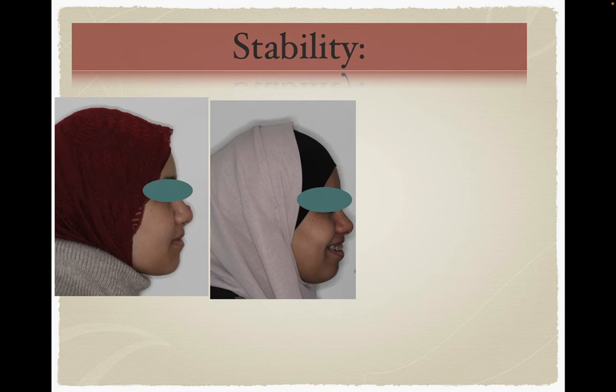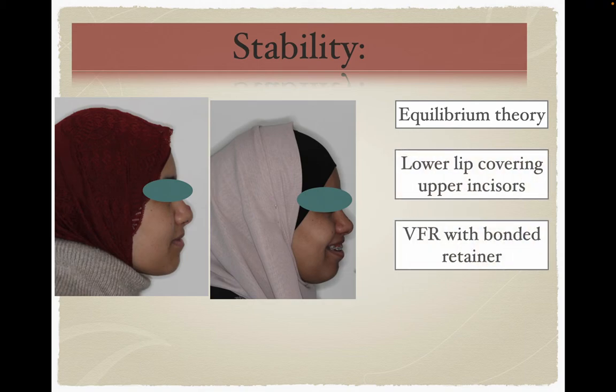So stability. Once we finish treatment, how stable are our results? First thing, equilibrium theory. Remember from the etiology we said that the tongue is stronger than the lips in this patient, so the tongue is pushing the incisors forward. Now when you do a treatment for these patients, you're extracting the teeth and then you're retracting everything posteriorly. So you are kind of moving the teeth into the tongue space. Moving the teeth into tongue space means that the tongue will push the teeth again anteriorly, which will result in more space opening and more proclination. So it's fairly unstable. That's what I'm trying to say about the bimaxillary protrusion treatment.